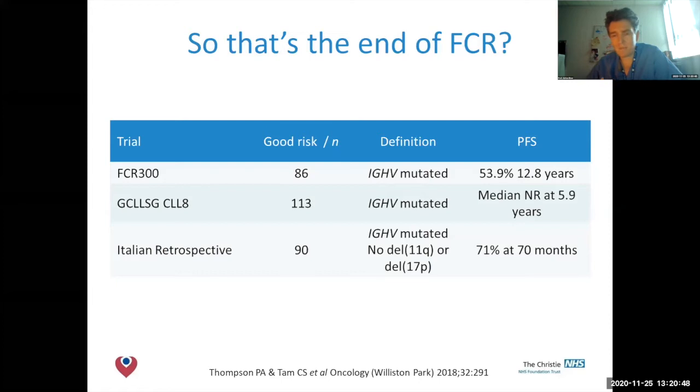Well, I think from my perspective, it's all a bit more nuanced than this, and we need to think about how we interpret trial data, because this is some data that's come from 3 trials or 3 studies that were done quite a number of years ago now, and this is looking at the outcome of selected people treated with FCR. FCR is the state of the art of 2004, but is it bad treatment?